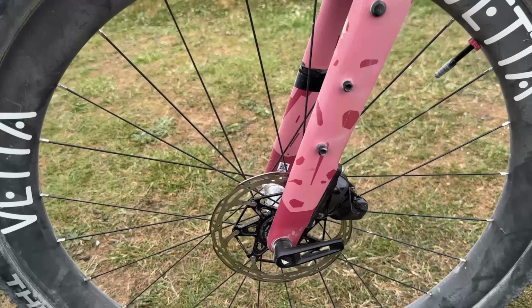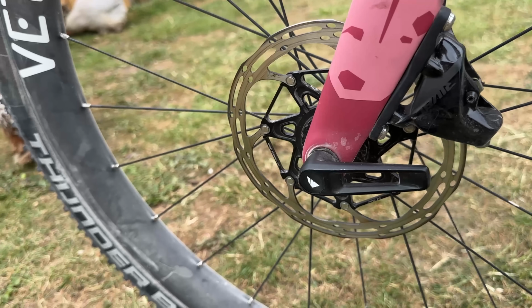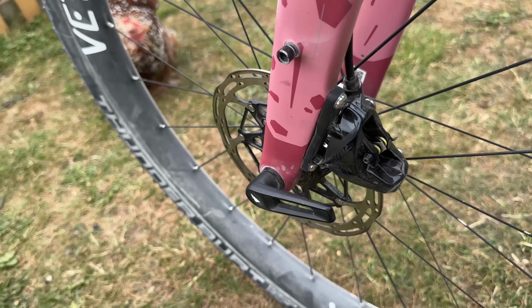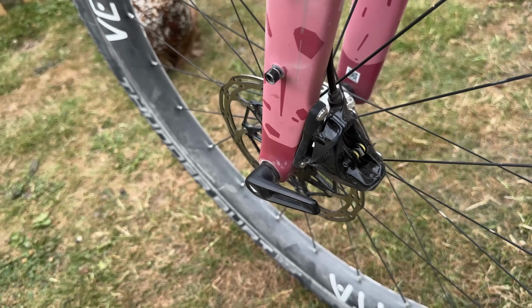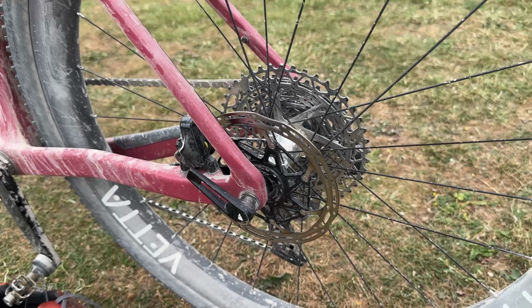I've gone through a fair few pairs of them over the last couple of years, which is to be expected, but I have just gone to the Swiss Side pads. They are yellow. I don't know what the spec of them are, but they were sold as the road and gravel brake pads. I find them to be okay. They brake well, but I can't say that I noticed them braking any better than the standard pads.